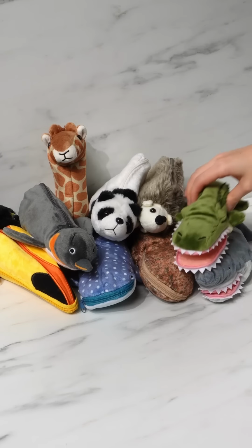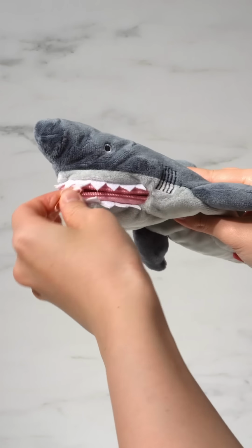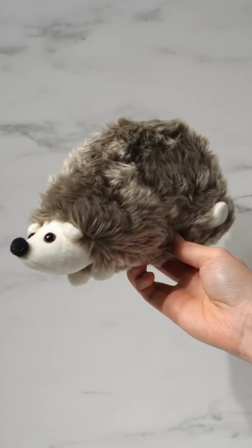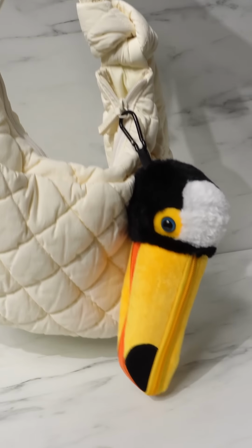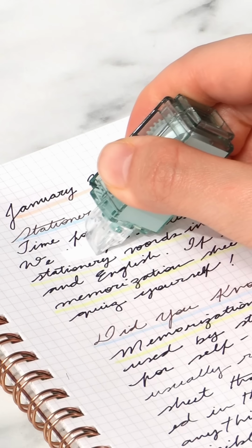Japanese pen cases are weird. The giraffe pen case stands and has a zipper on its neck. The sharks and crocodiles get their mouths full with pens and pencils. The hedgehog and panda pen cases open from their backs. And the toucan uses its beak to store your tools. Which was your favorite?